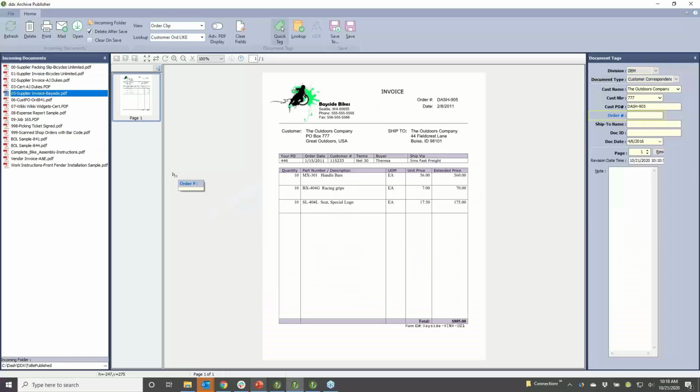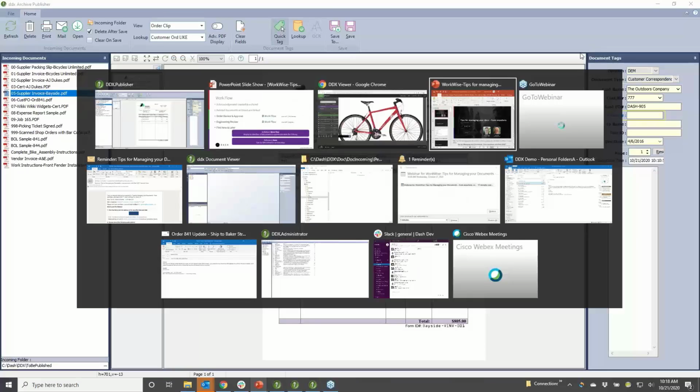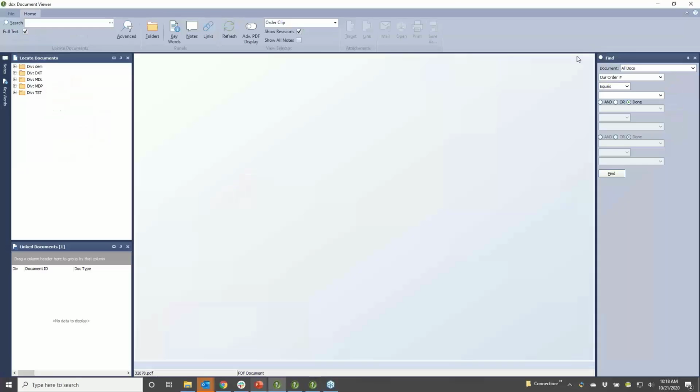So let me go to my, nope, not my publisher. I'm gonna go to my document viewer, and I'm gonna select a workflow view, right? This is a view that contains the criteria I need and want to facilitate this particular workflow.